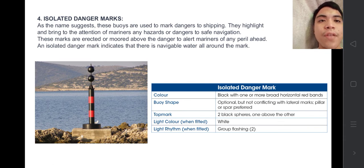So next is isolated danger mark. As the name suggests, these buoys are used to mark danger to shipping. They highlight and bring to the attention of mariners any hazard or danger to safe navigation. These marks are erected or moored above the danger to alert mariners of any peril ahead. An isolated danger mark indicates that there is navigable water all around the mark. The color is black with one or more broad horizontal red bands. The buoy shape is optional but not conflicting with lateral marks, pillar or spar preferred. Top mark is two black spheres, one above the other. Light color is white and light rhythm is group flashing 2.